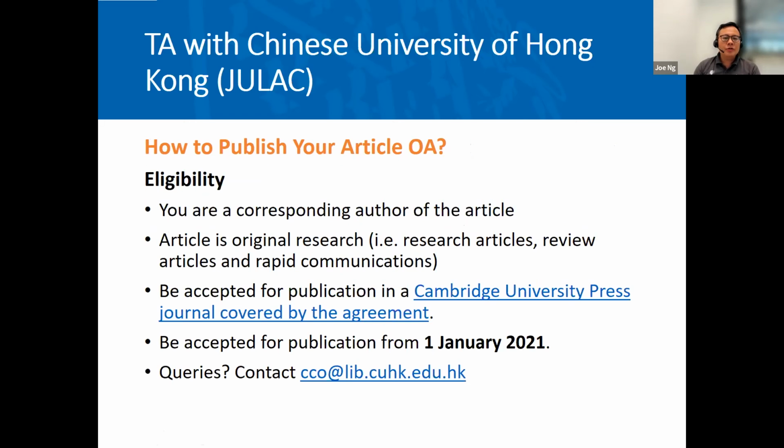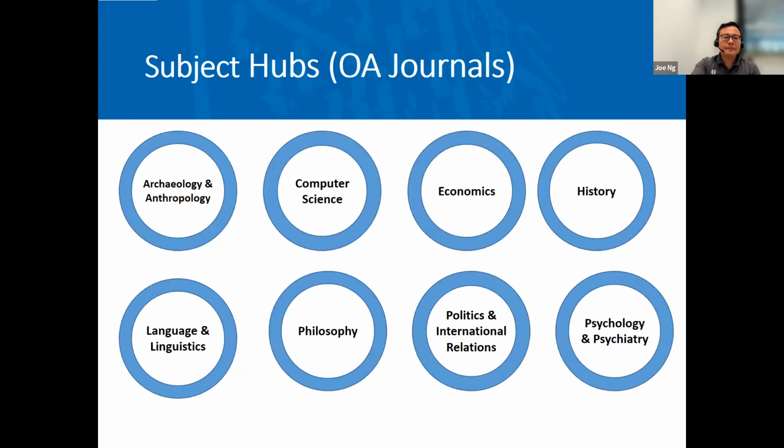How can you publish your article as open access in our journals? Basically, you need to be the corresponding author of the journal article. It has to be original research, and it has to be accepted for publication in a journal that is covered by the agreement. And it has to be accepted from 1st of January 2021 onwards. If you have any additional questions with respect to the steps, you can also contact your librarian, whose email address I have inserted here.